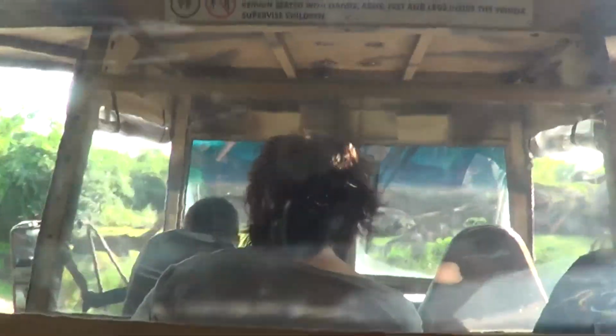Up ahead, looks like we're approaching an area that is featuring some kopje rocks. And these kopje rocks could be a popular spot to find predators hanging around, so definitely keep an eye out as we are passing through here.